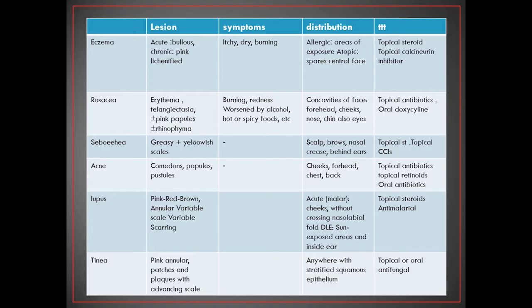I usually suggest that this slide should be read after our lecture, not before our lecture. You will see it again at the end of this lecture. By the end of this lecture, you should be able to distinguish the different types of facial erythema mentioned here.